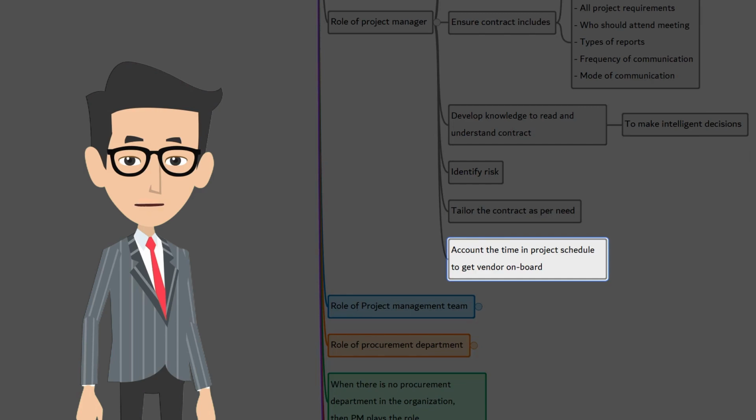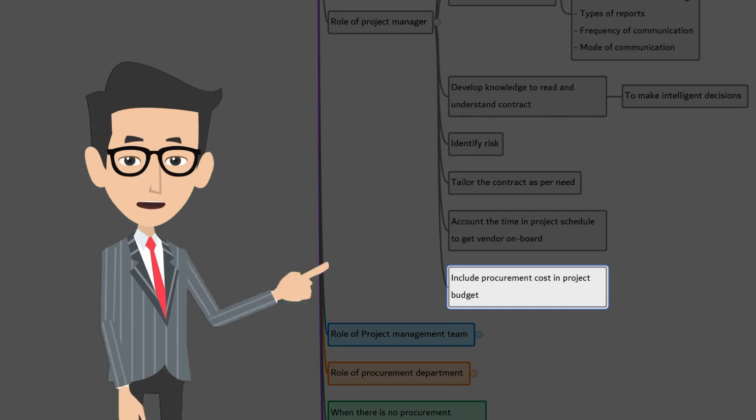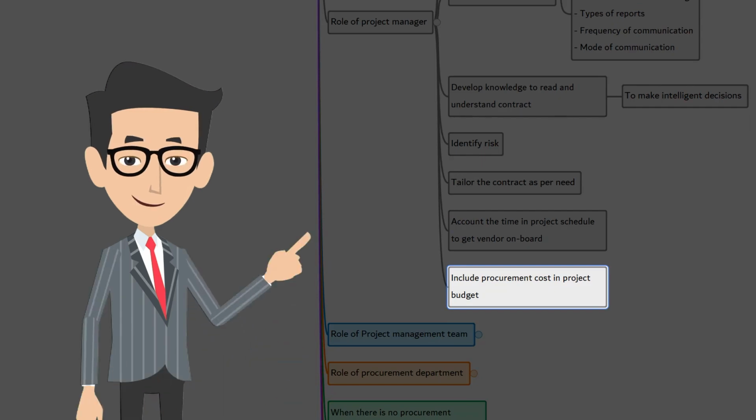Many organizations have defined the procurement management process. Getting the vendor involved may take time. The project manager should have a good understanding of the procurement management process so that while estimating the project schedule, procurement time can be estimated more accurately. There is a cost associated with each requirement. Make sure these are budgeted in the project cost.